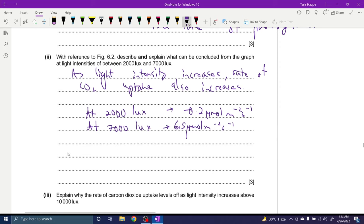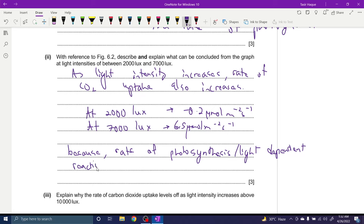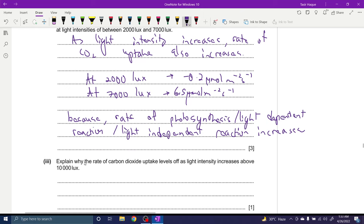Okay, now an explanation why. This is because rate of photosynthesis, light dependent reaction, and light independent reaction increases. You can say any one; I'm just writing all of them. So at this point, since it's increasing and rate is also increasing, who is the limiting factor? Light intensity is the limiting factor. Okay, got it. That's all.